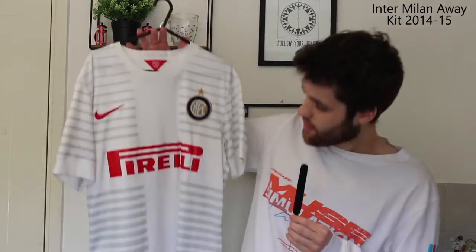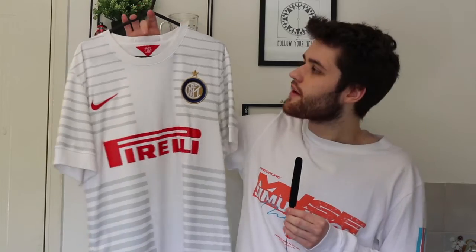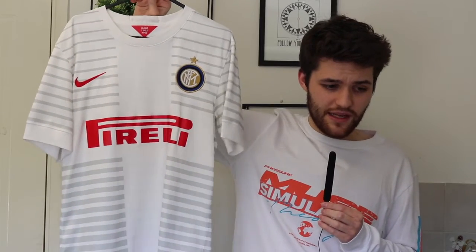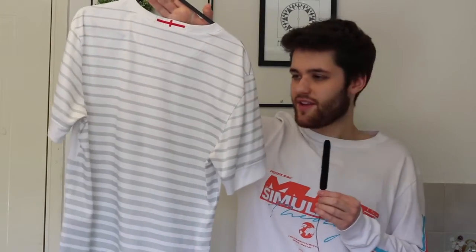The last two shirts are two Inter Milan shirts. This one is the away shirt for 20... Yeah, I don't remember. I want to say 2015 because this insert here is similar to the 2015 City shirts. But just a really nice design. The classic cross that we know Inter for, and kind of some subtle stripes as well. I like stripes.